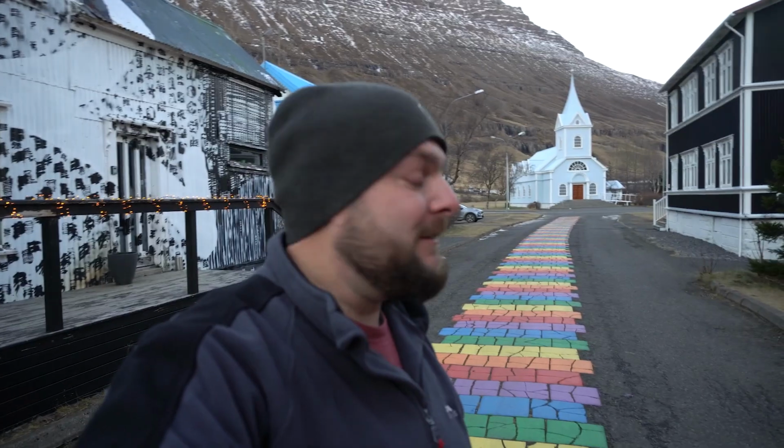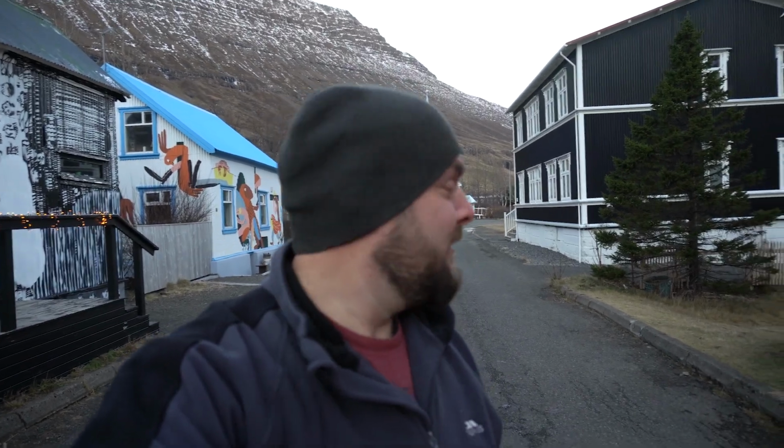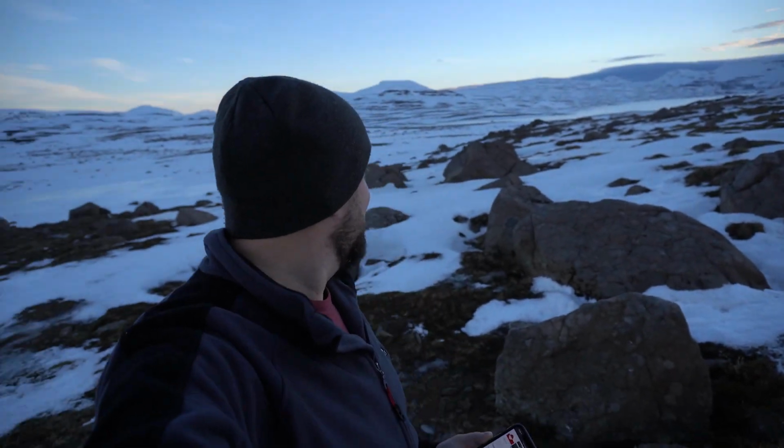I need to get onto the Kringvegur, the Route 1, the ring road all the way around Iceland, and get going clockwise because I've got some things to do. I've got a couple of days to get to Reykjavik, so let's get going. Isn't it awesome?